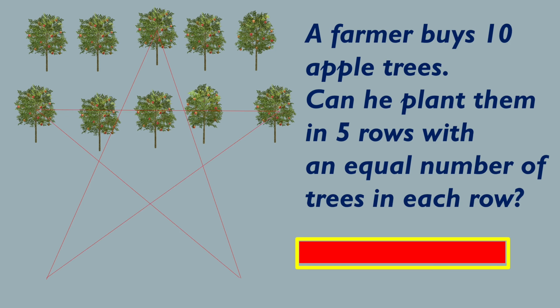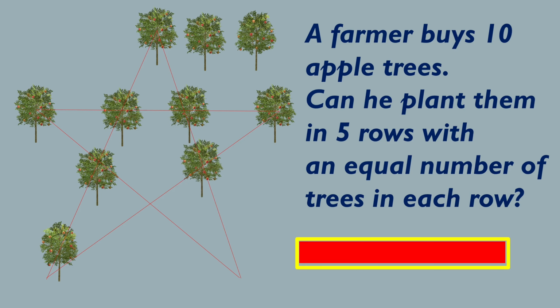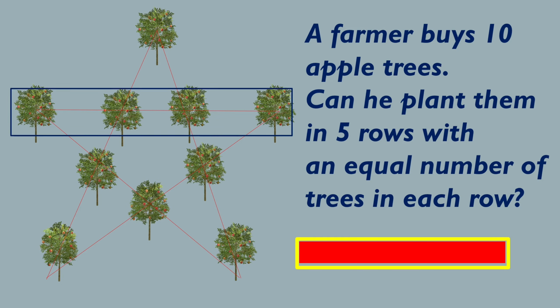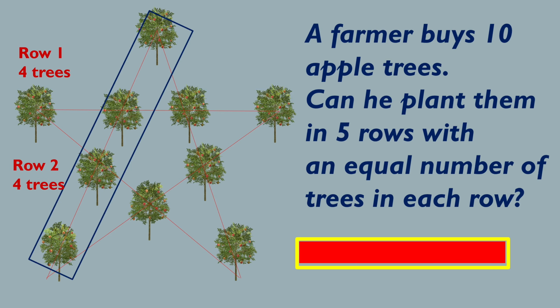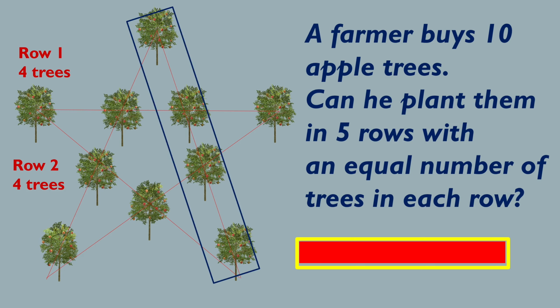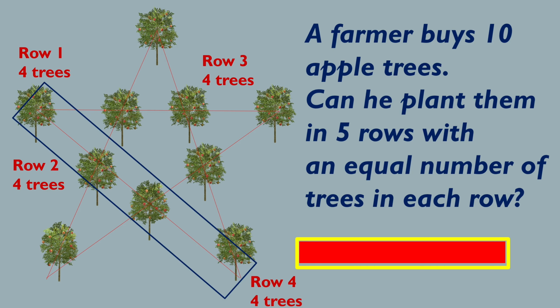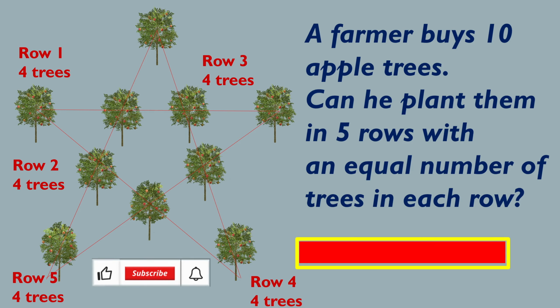Just imagine a 5-pointed star, and then plant 1 tree at each point and 1 tree where the sides intersect. Row 1. 4 trees. Row 2. 4 trees. Row 3. 4 trees. Row 4. 4 trees. Row 5. 4 trees.